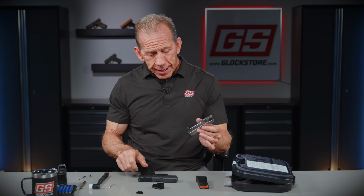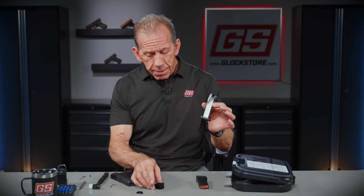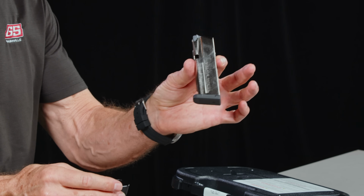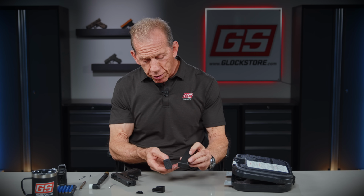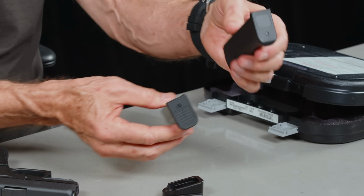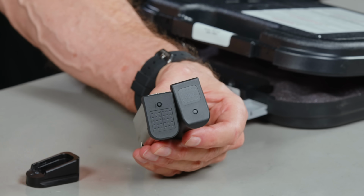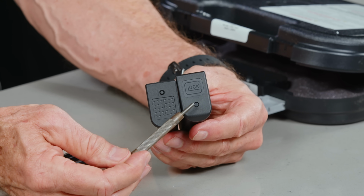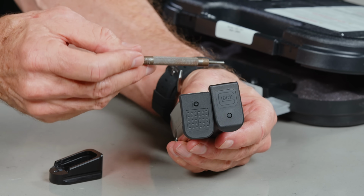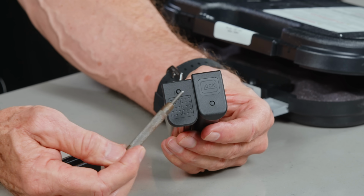So that said, we're going to go ahead and install the +3 onto this magazine. It's very simple. Let's go ahead and compare these magazines real quick. You're going to notice on the bottom of the base plate, factory magazine, Shield magazine right here, there is a hole. The hole is placed differently because one is a steel body, the other one is a plastic body. This hole is a little bit bigger. This one's a little smaller.